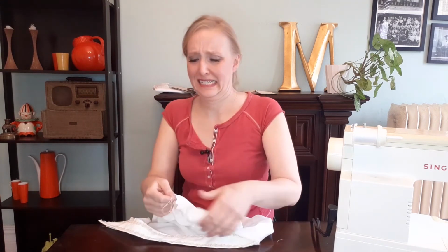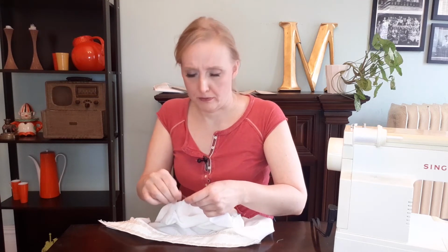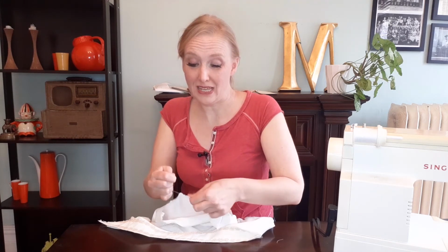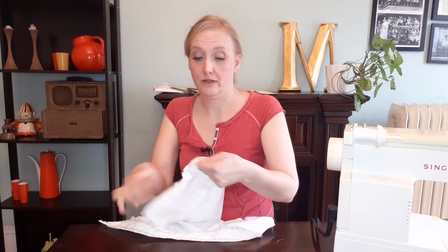I've done a lot of stuff to kind of try and 1913 it up a little bit by adding the trim in different places and changing the scale of the collar and stuff like that. And now I'm gonna try and make these sleeves not be super duper puffy.